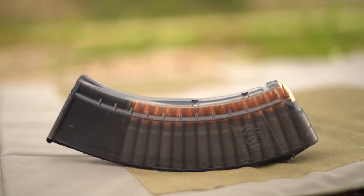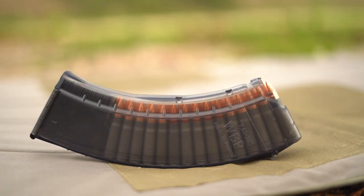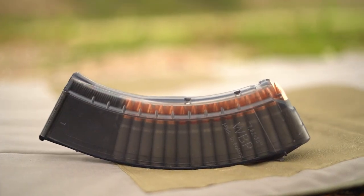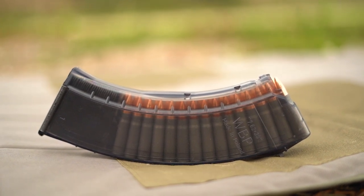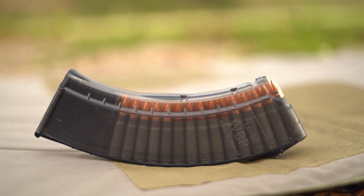So loaded in this clear WBP magazine, you will see, starting left to right, on the left side, the rounds without the red ring around the bullet are Wolf Polyformance 123 grain full metal jacket. In the middle with the red ring, those are the most precious rounds I have, the Wolf 124 grain 8M3 projectile. I understand that's supposed to be the real deal ballistically, so I'm striving not to use too many of them. And on the right side, the Wolf Military Classic 124 grain full metal jacket.